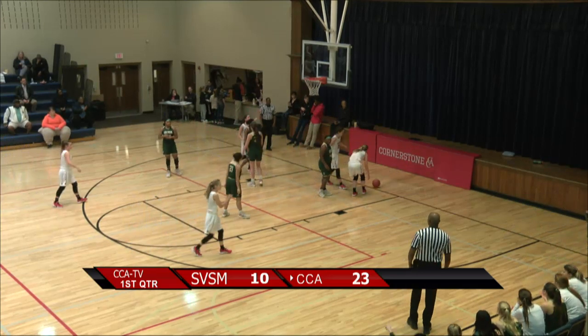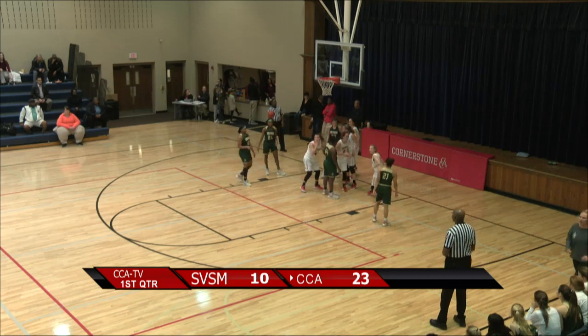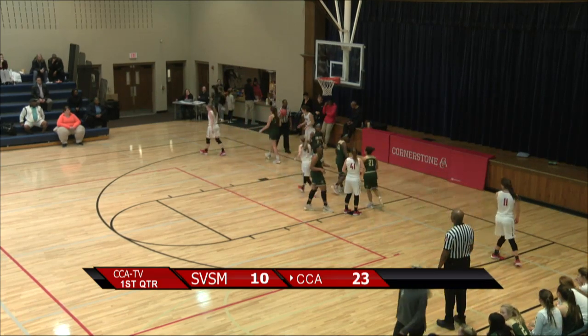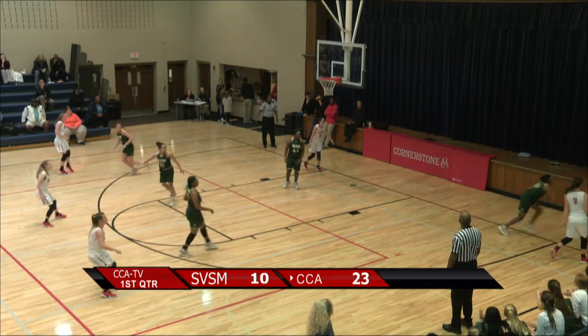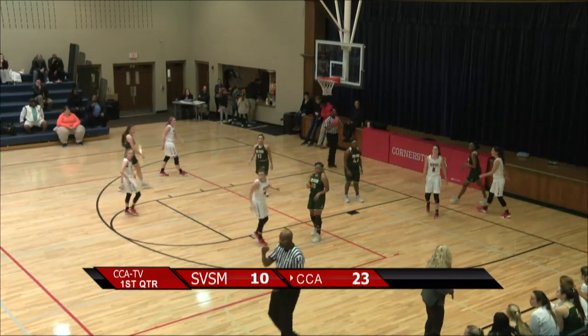Ball out of bounds will remain Cornerstone ball, and St. Vincent St. Mary's bench is heated after that call. It was their opinion that it was last touched by Cornerstone. And they might have a point there. They might be right. Almost stolen. Out of bounds. Cornerstone will still have it on the baseline.